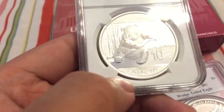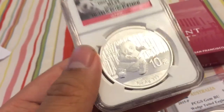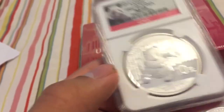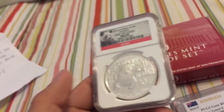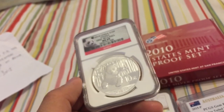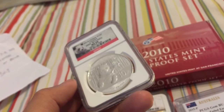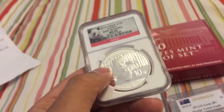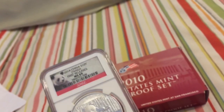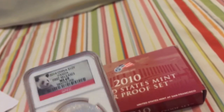My solution is, if China really wants to denominate their pandas in grams, they should at least denominate it as 31.1 grams of silver. If you guys don't know, 31.1 grams is equivalent to 1 troy ounce, but China chose to be cheap, so they only put 30 grams into the panda. I think China did this just to be cheap on their silver, to make more money by selling coins with less silver content.